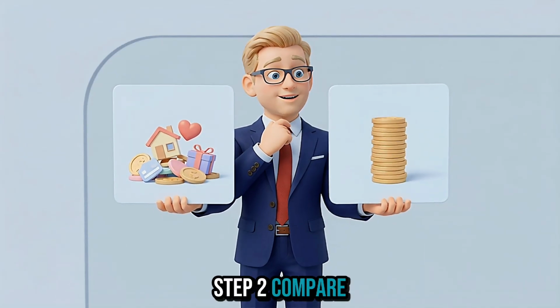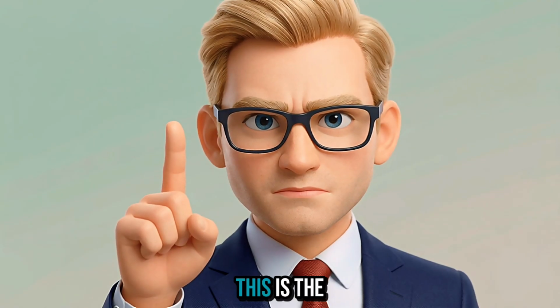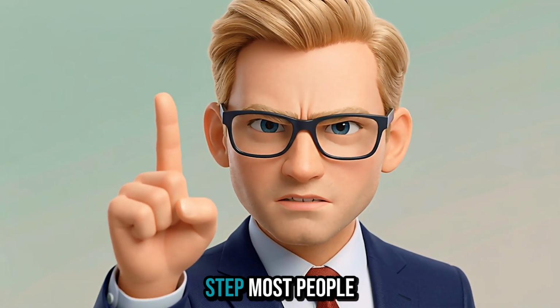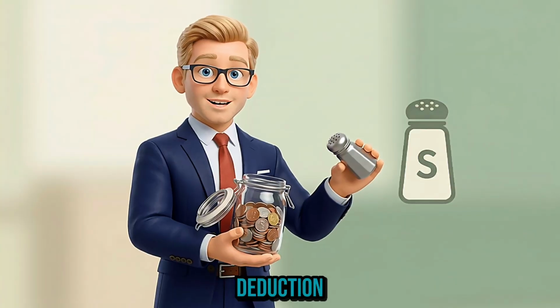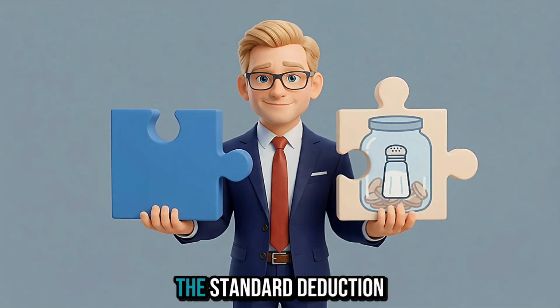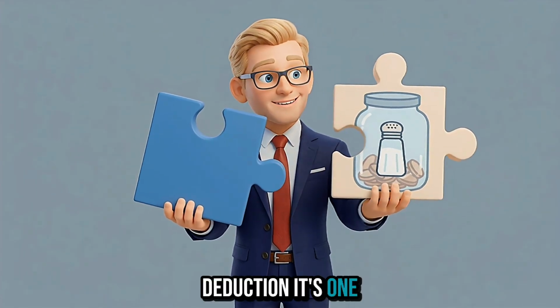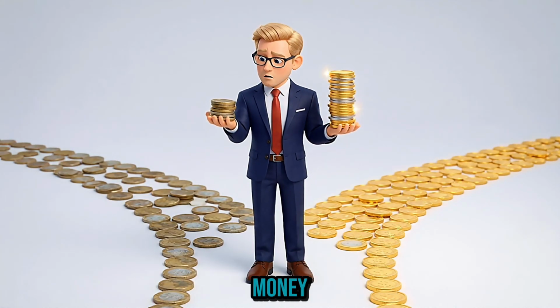Step 2, compare your total itemized deductions to the standard deduction. This is the most important step, and it's the step most people skip. Here's the thing about the SALT deduction. You can only claim it if you itemize your deductions. You can't take the standard deduction and the SALT deduction. It's one or the other. So the question becomes, which path saves you more money?